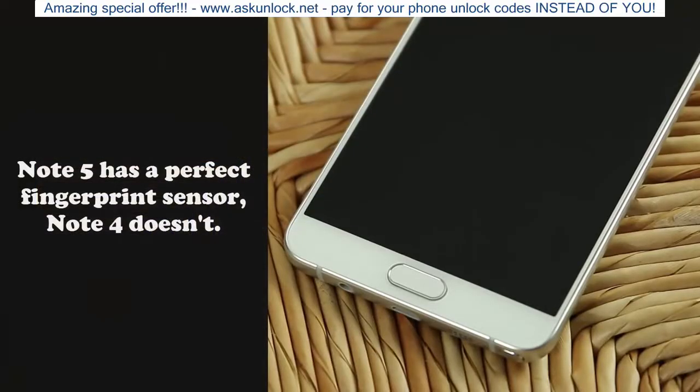Fingerprint sensor. Now both the Note 4 and Note 5 have a fingerprint sensor. However, the one on the Note 5 is considerably better. It has a great sensor that works seamlessly, and that's what we want from a fingerprint sensor.